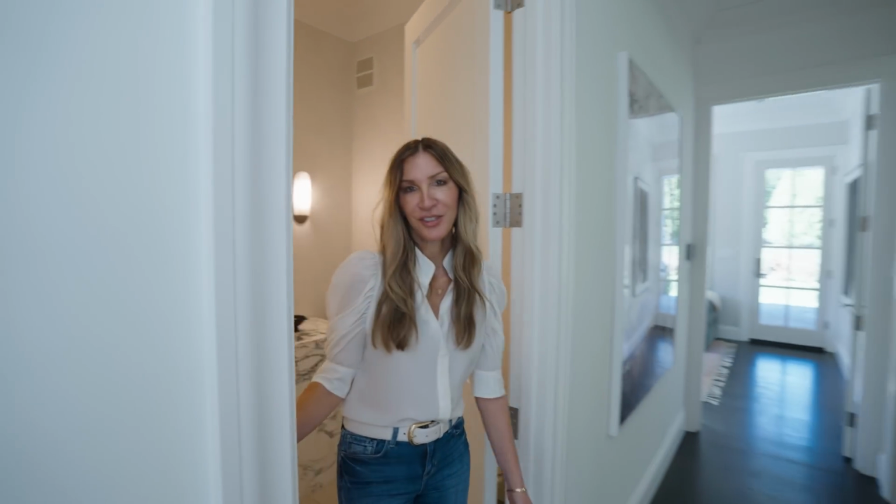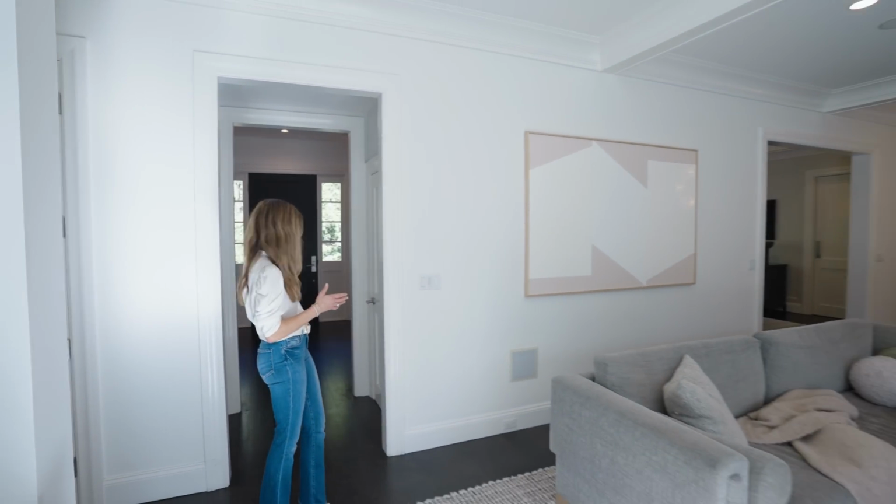Now we're going to go to the family room, which, because it's open concept, you can access in multiple areas. This is the front door.